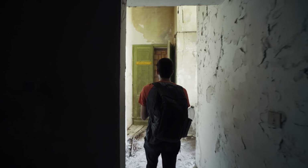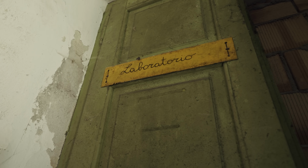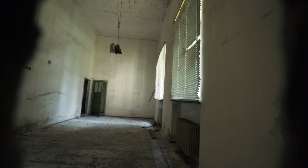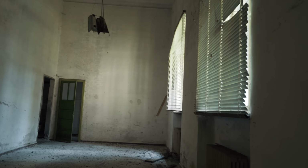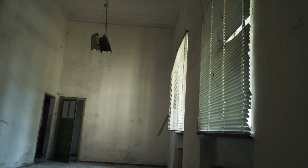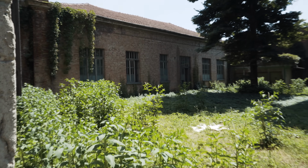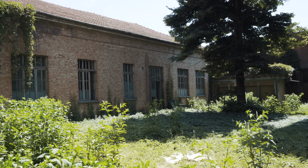A laboratory, but it's walled off. Can you see anything through the hole? It looks pretty empty in there. But it could just be this room. I don't know. Maybe there's another way back there. That's the lab building over there. And it looks like there's an open door.